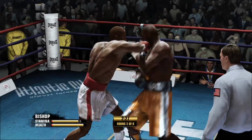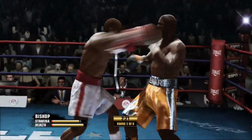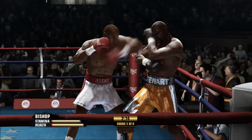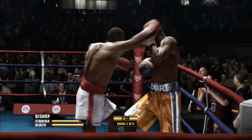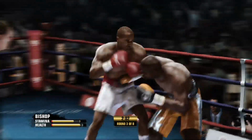Bishop's combination that was landed moments ago is one of those examples of what every trainer would really like to have, and that's a fighter with good hand speed. Yeah, and he's showing that right now. Now, the trainer in the other corner hopes he has a guy with good timing, because timing can negate speed.